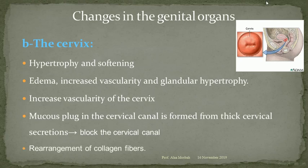Rearrangement of the collagen fibers in the cervix is important because during labor there is effacement, which helps the occurrence of labor. So rearrangement of the collagen fibers makes the cervix softer, okay, and it can be taken up with the lower uterine segment during labor.